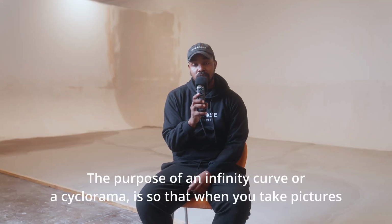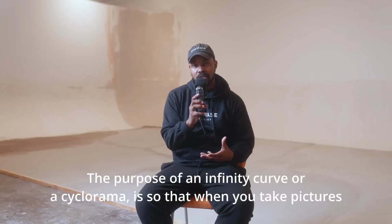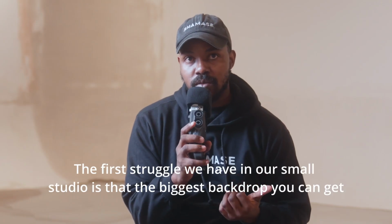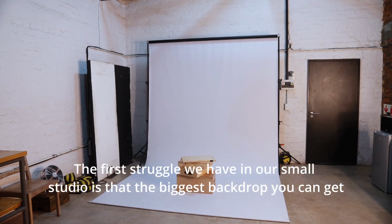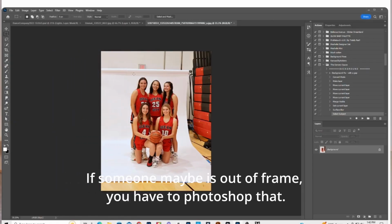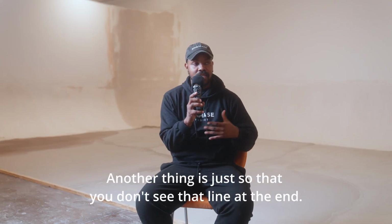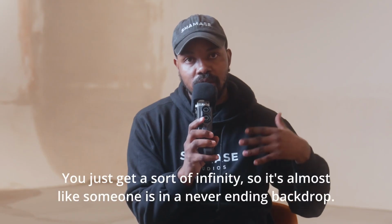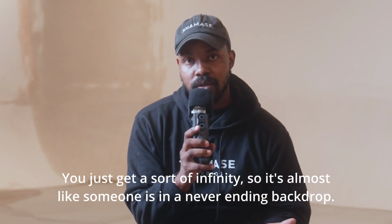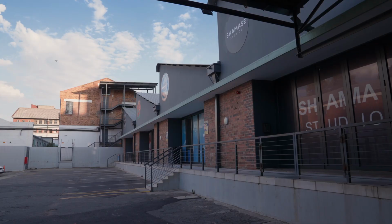The purpose of an infinity curve or a cyclorama is so that when you take pictures, you can't see where the backdrop ends. The first struggle we have in our small studio is that the biggest backdrop you can get, I think, is about 3.5 or 3 meters. If someone maybe is out of frame, you have to Photoshop that. Literally got tired of that. Another thing is just so that you don't see that line at the end. You just get a sort of infinity. So it's almost like someone is in a never-ending backdrop. If you've seen that Beyonce video, Single Ladies, you'll see what I'm talking about.